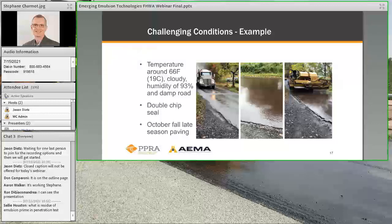However, conditions are not always ideal, and you sometimes have to do a project either as early season work or late season work, or it was supposed to be good weather but all of a sudden it's really bad weather, and you have cool temperatures, high humidity, or a lot of rain that makes your existing roadway damp. So I'd like to give an example here where a project was done using a double chip seal, because the existing roadway condition wasn't so great, so a double chip seal was more suitable. And this project was in the late fall, so again, not very suitable conditions.